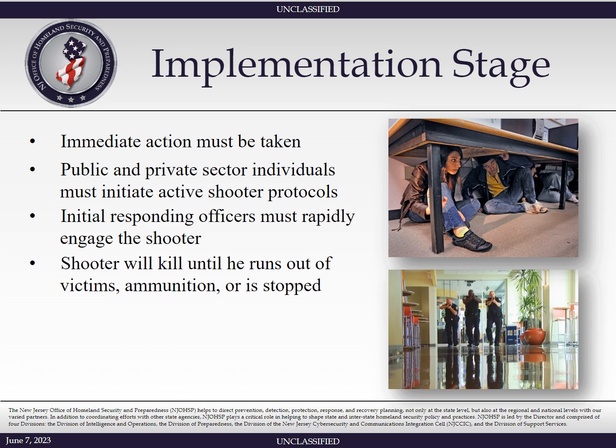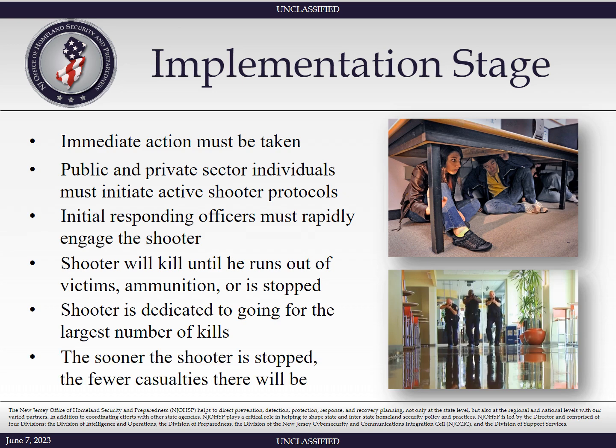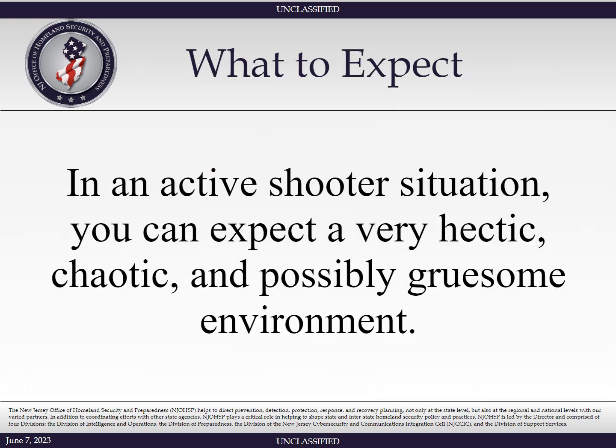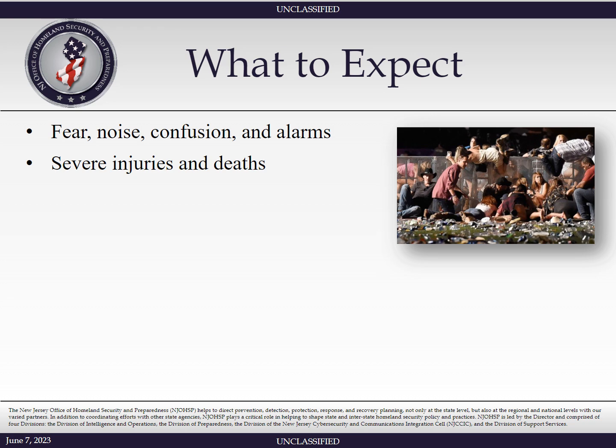Active shooter situations are unique, because the shooter is fully dedicated to going for the top score, which is measured in the number of kills. The sooner a law enforcement officer or civilian intervenes and stops the shooter, the fewer casualties there will be. What to expect? In an active shooter situation, you can expect a very hectic, chaotic, and possibly gruesome environment. You'll be exposed to fear, noise, confusion, and alarms, to include severe injuries and death.